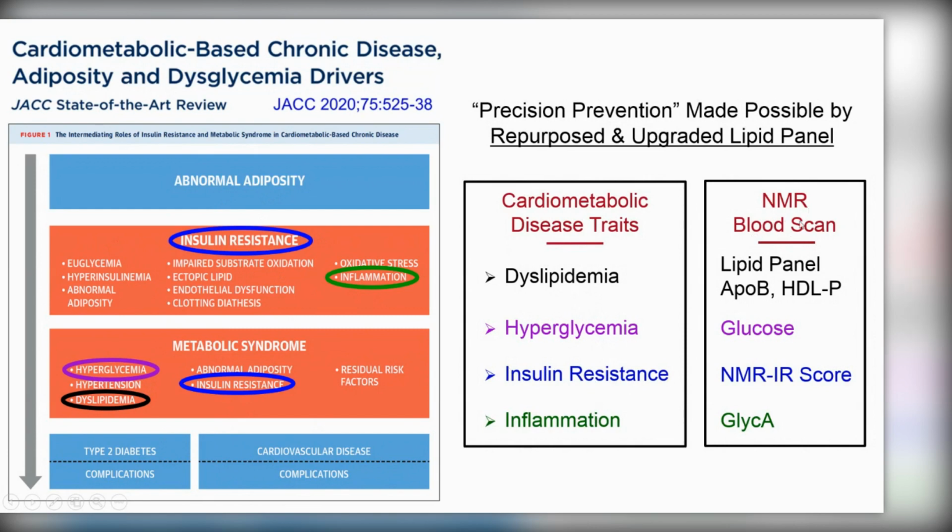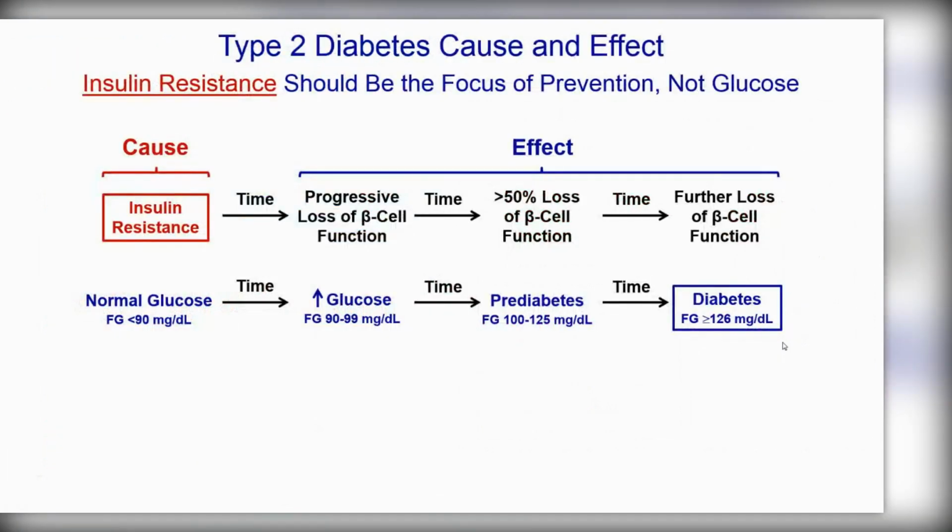And it just so happens that the single NMR blood scan not only gives you the dyslipidemia and the hyperglycemia, but it gives you, importantly, a good measure of insulin resistance and also inflammation. So I want to talk about those two elements now. First of all, insulin resistance, and something that I think people don't generally appreciate.